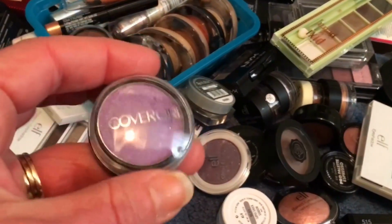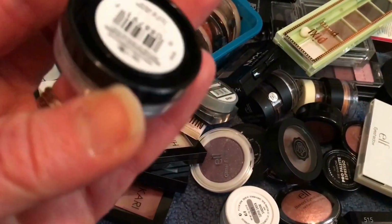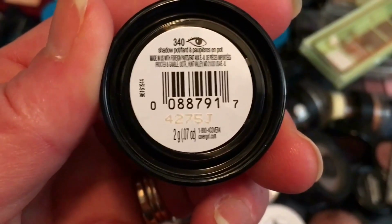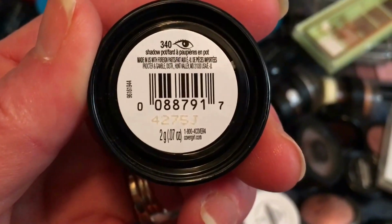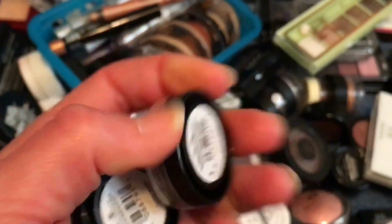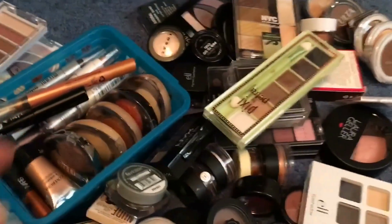Here is a CoverGirl little single in the shade, I don't know. I don't see a shade on there. 340, I guess that's just the shade. Here's another one in the shade 355. I'm going to get rid of both of those.